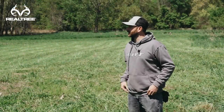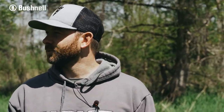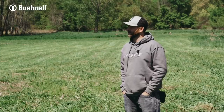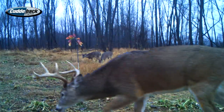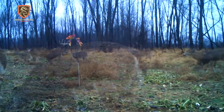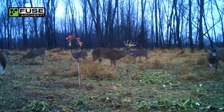I'll do the same thing on the next plot we go to, but this will be a cool spot as always. Last year it was our best food plot, and a lot of the other stuff didn't grow very well just because of the conditions. This year so far is shaping up to be a better year for food on this farm, but I love this time of year.